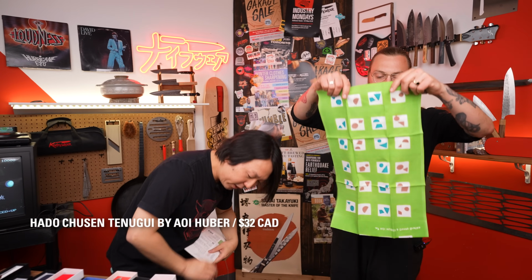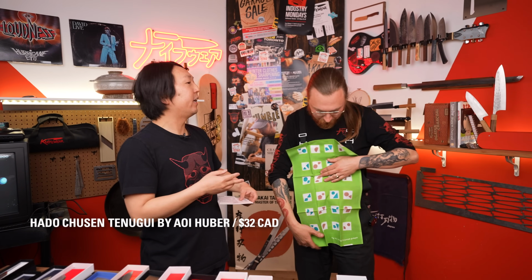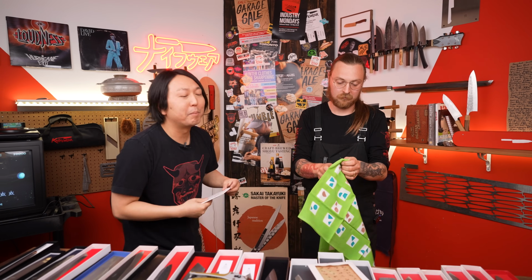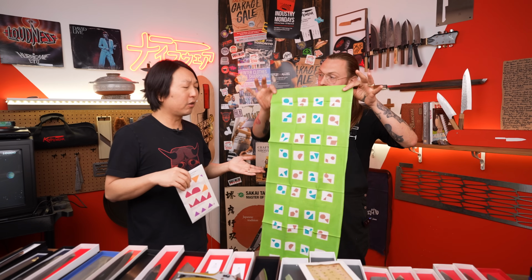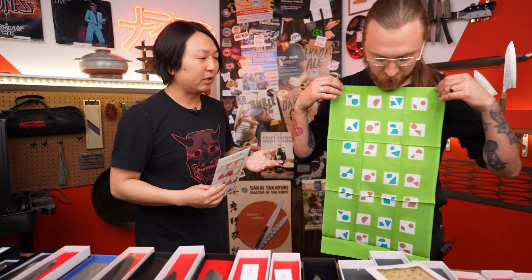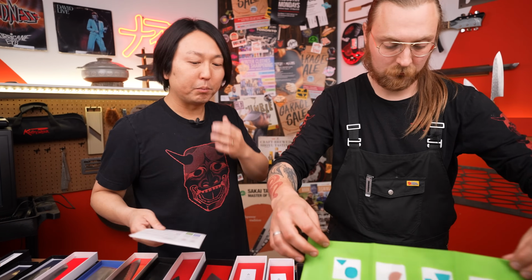Right? Speaking of pretty, we got these guys in. Yeah, the tenugui. So tell me what a tenugui is. Tenugui literally means a handkerchief, where te is the hand and nugui is to wipe, it's hand wipe. But we use it for a lot of different purposes. I use tenugui for cleaning purposes as well. Great dishcloth. Yep. For sure, because it's really nice and absorbent.